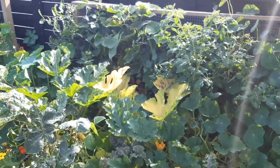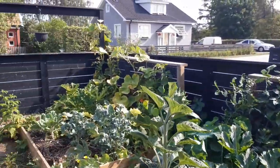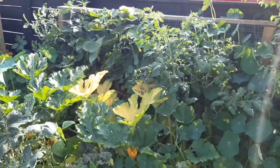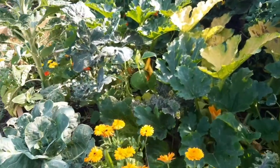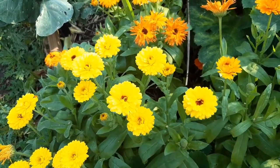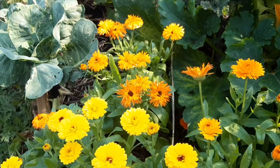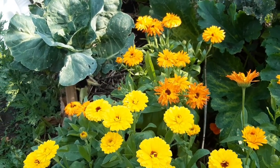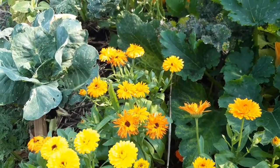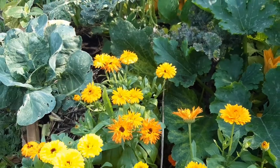The hugel bed is doing beautiful and amazing. The no-dig bed is starting to die back. So I think long run, the hugel bed is actually the winner. These are pot marigold, big old tractor, also known as calendula. So I'm just picking these off and harvesting.